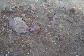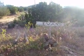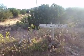This is milepost 15. It's actually milepost 13 and 14 are on the loop. 15's right here at the top of the tunnel. This is called Evans, and it's named after Leonard Evans, who devised my loop.